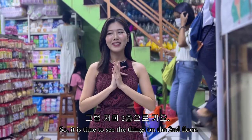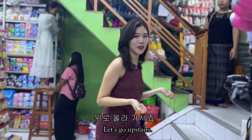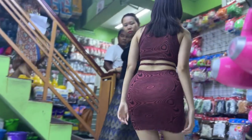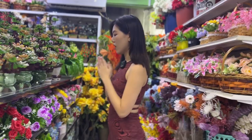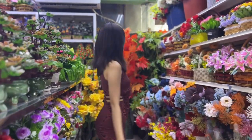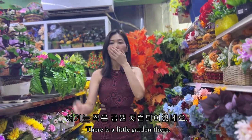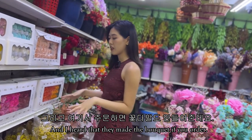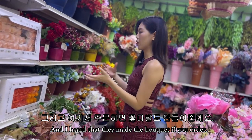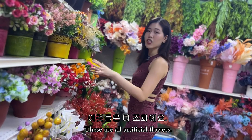So it's time to see the things on the second floor. Let's go upstairs. So we arrived on the second floor. Wow. My heaven. Oh, there's a little garden in there. And I heard that they make a bouquet if you order. Look at these flowers. These are all artificial flowers.